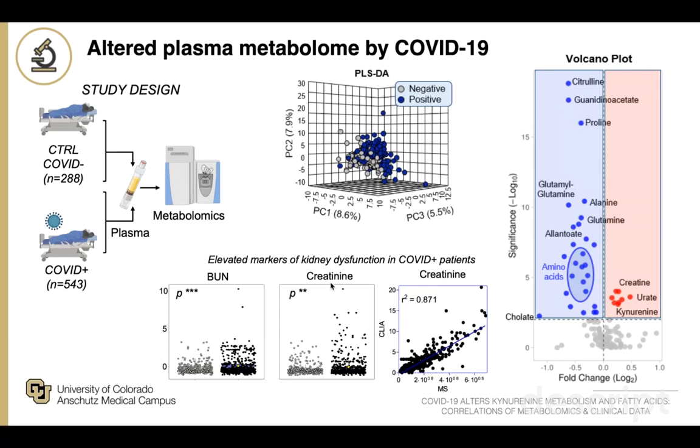By PLSDA, we show a partially overlapping phenotype of the negative and positive COVID patients. And so this is in many ways expected because these patients are hospitalized and severely ill. Some of them are ICU patients. And so we expect to see a lot of similarities.